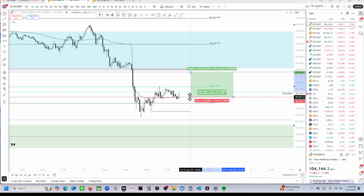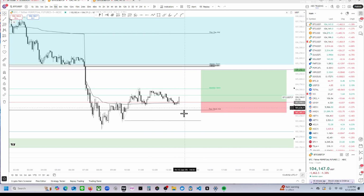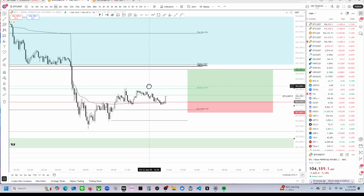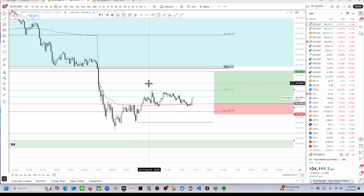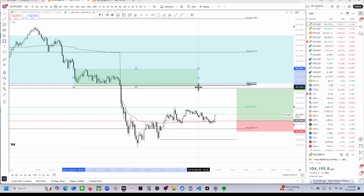Probably would have done something like that. This 5-minute market structure looked like it could end up being a range as well, but you have London opening soon here, so you could expect a little bit more volume. Yeah, some inefficiency here to fill. Demand to come back and mitigate potentially. Sorry, supply, I mean.